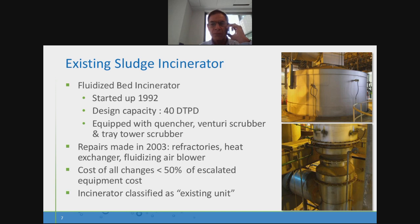So the plant is a 48 million gallons per day plant in Asheville. They have one 4-hearth incinerator unit. It was started up in 1992, designed for 40 dry tons per day capacity. It was equipped with quenchers, a Venturi scrubber, and a tray tower scrubber. There were some minor repairs made in 2003, primarily fixing the refractories, heat exchanger, fluid dyes, air blower, and so on and so forth. Since the cost of all the changes was less than 50% of the escalated equipment cost, the incinerator was classified as an existing unit.